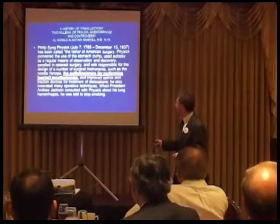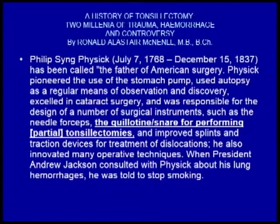But he also invented the guillotine or snare for performing tonsillectomy. I put down partial, but then the next quote sort of contradicts that. Evidently, when President Andrew Jackson consulted Physick about his lung hemorrhages, he was told, "Stop smoking." So this guy was ahead of his time.